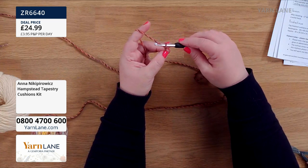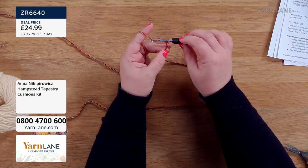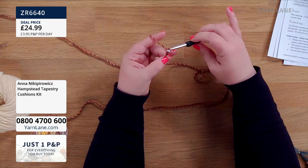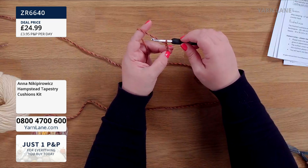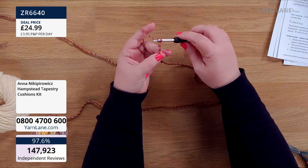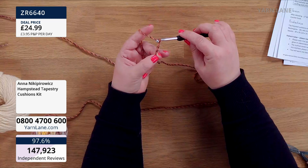So let's do another one. Yarn around the hook, face downwards, and pass through the loop. The reason our hook faces downwards is because it's easier for it to pass through our loop. Because if we were on the side, it would be very difficult. You see, it grabs it. So you need to face it downwards because it slides a lot smoother through.